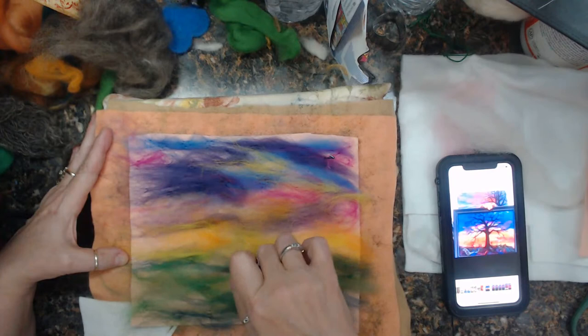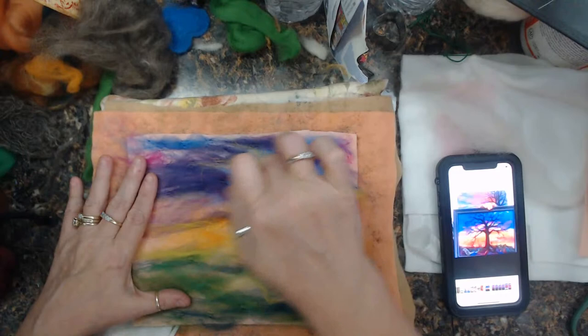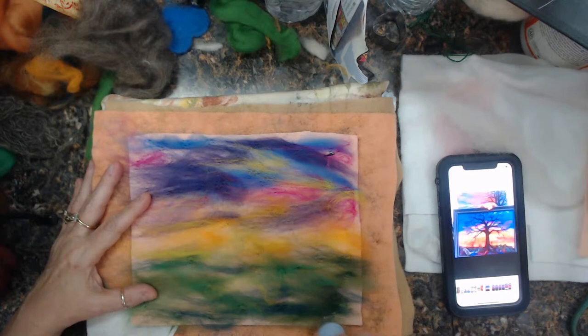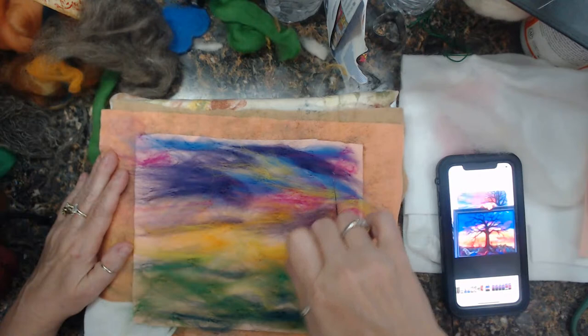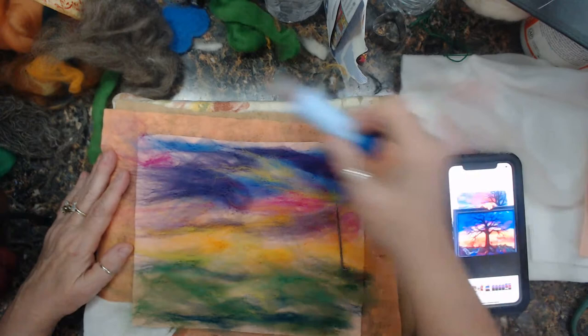Now, I laid all this down, and I'm just sort of tacking it down all over so that it doesn't fly off. So I'm just going over this sporadically to tack it down with the multi-tool. And it's got 7 needles in it, I think. And these are the fine needles. They're not real heavy, but they work real good at getting things down in a hurry. So that's good.